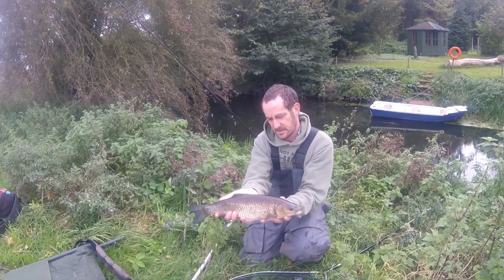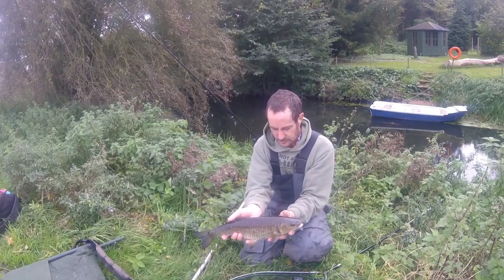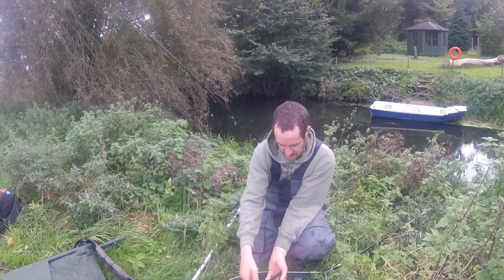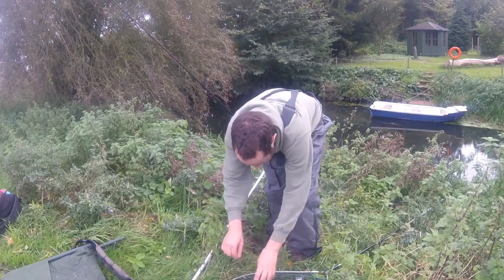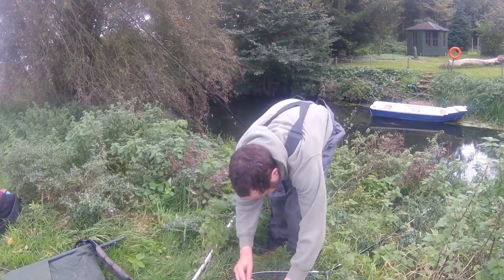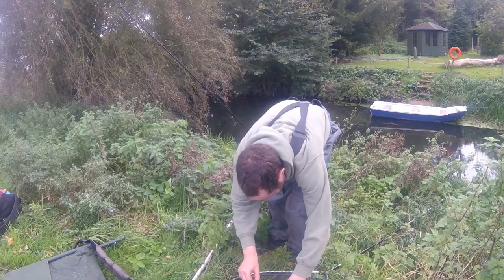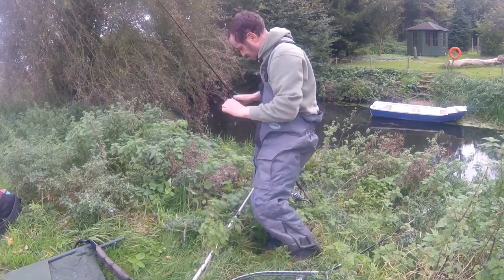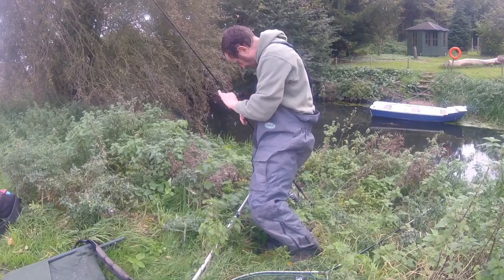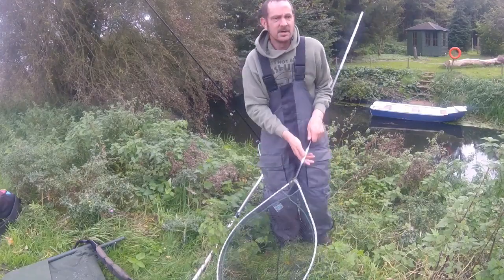Just to show you him, another nice chub, 2.5. Pleased with that. On a hard day, I'm having to really scratch around to get what I can, and so that's fish number 3. If I can get one more today, going with 4 on a hard day, bearing in mind they're not big fish at all by any means, I'm going to be happy with that.